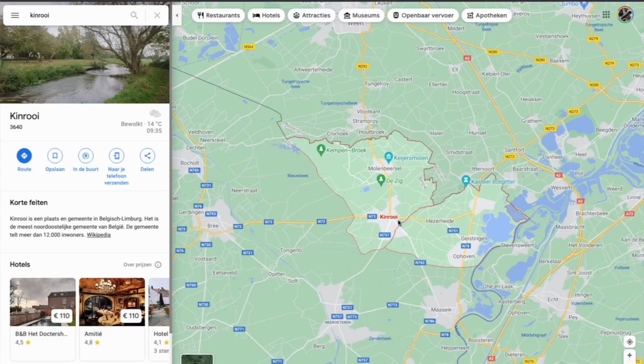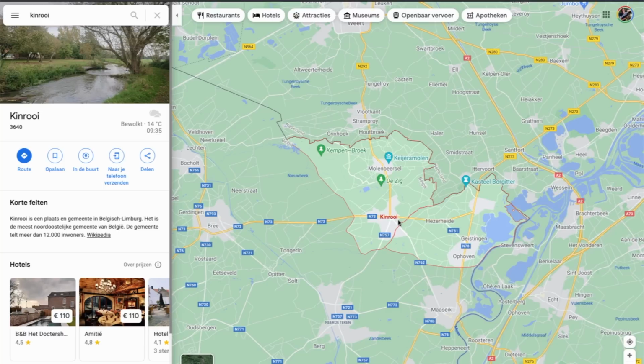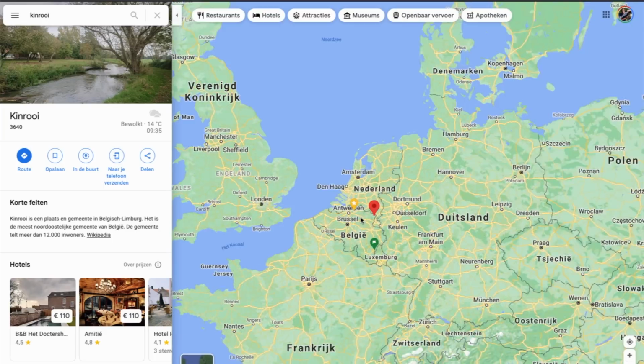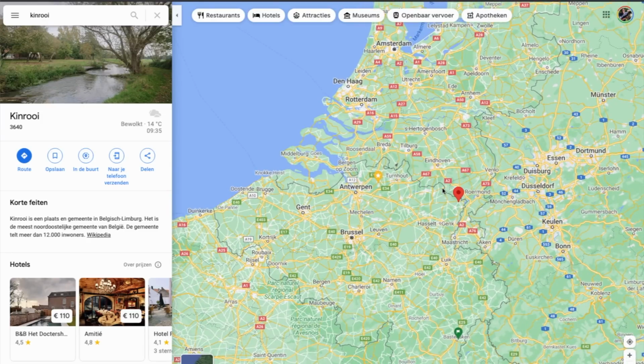Now for those people who aren't up to snuff with Belgium geography, Kinrooi is a municipality in Belgium, Limburg, and it's actually the most northeast municipality in the entire country of Belgium. Go figure that out. And that means that it's a very long drive for me. It's about a 2-hour drive. So I wasn't willing to do that.